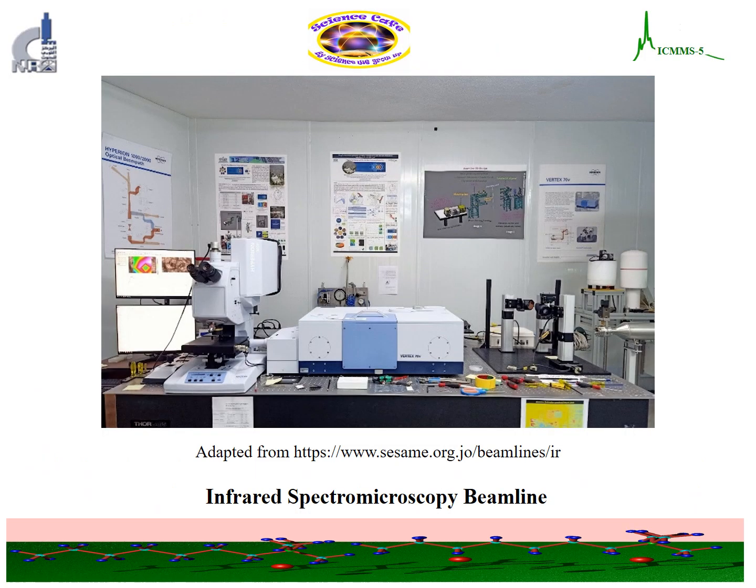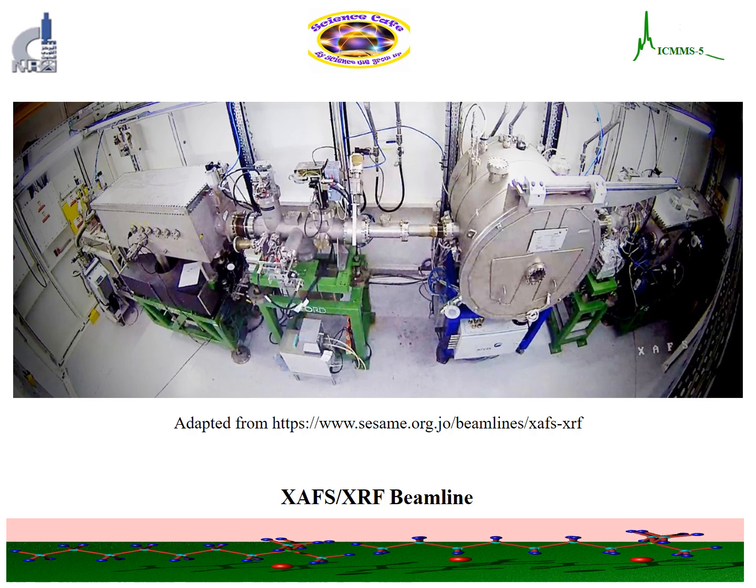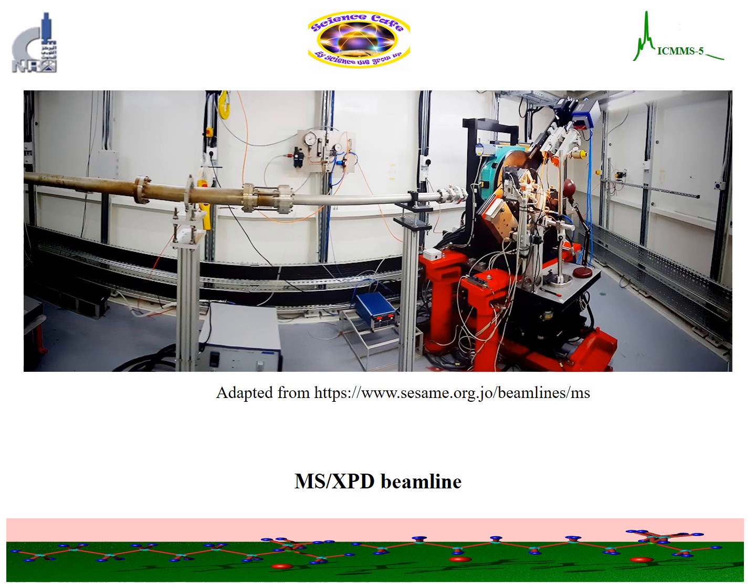This beamline started hosting users on November 4, 2018. X-ray Absorption Fine Structure and X-ray Fluorescence Spectroscopy Beamline. This beamline started hosting users on July 17, 2018. Materials Science X-ray Powder Diffraction Beamline. This beamline started hosting users on December 17, 2020.